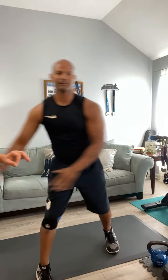Let's warm up the rest of the group. Michael, you want to jump in for a warm-up? Yes, what are we doing? All right, you guys, quick warm-up. Let's start with 20 body weight squats. 20 body weight squats, you guys.